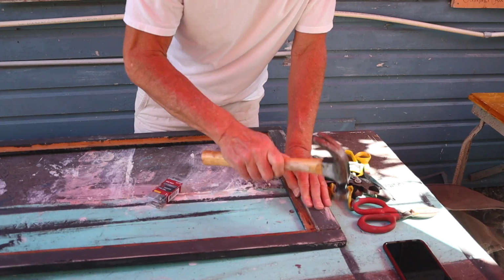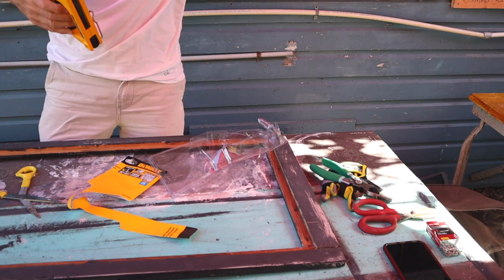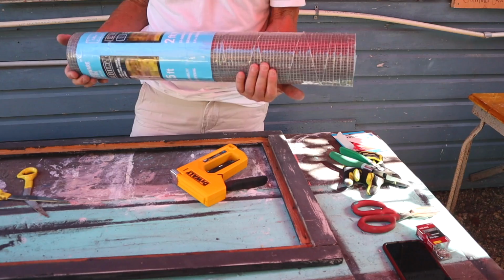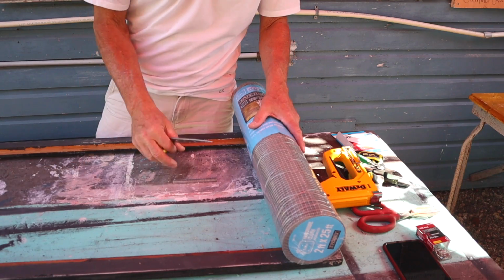Okay, that's not gonna come apart. Well, I'm opening up the new stapler because this was the screen that was on these screen doors that Debbie bought. Chicken wire. We're gonna staple it down, boom, boom, boom. It takes 2 people to do it, and Debbie just walked away, as she usually does.